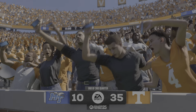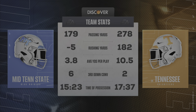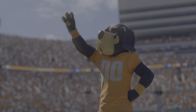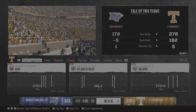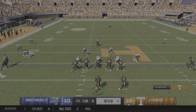That's the end of the quarter, and Tennessee has the lead. And they are starting to pull away as we come to the end of the third quarter. Let's take a look at how we got here. One more quarter to play, and it might be unlikely, but hey, it's college football. Comebacks happen. They'll start the drive here with first down to open this period.